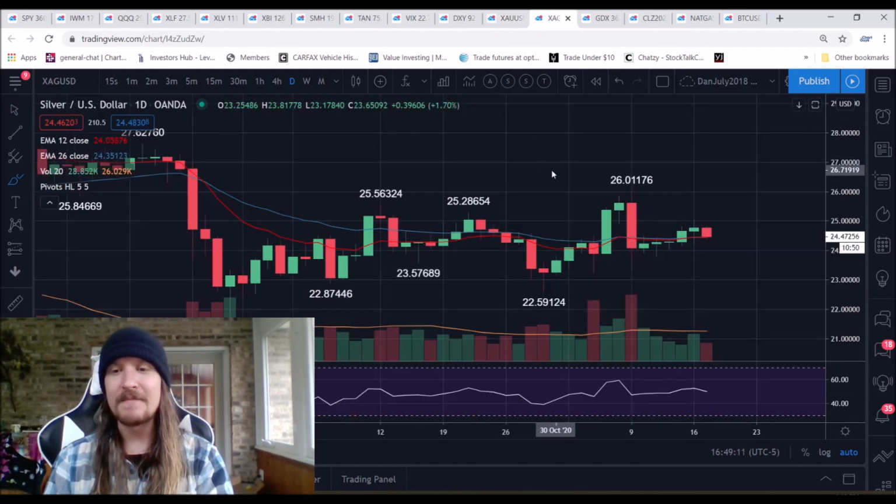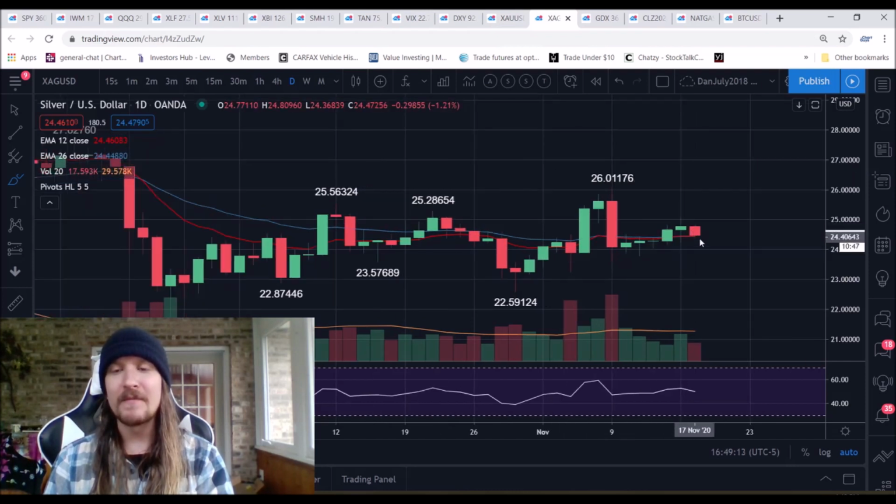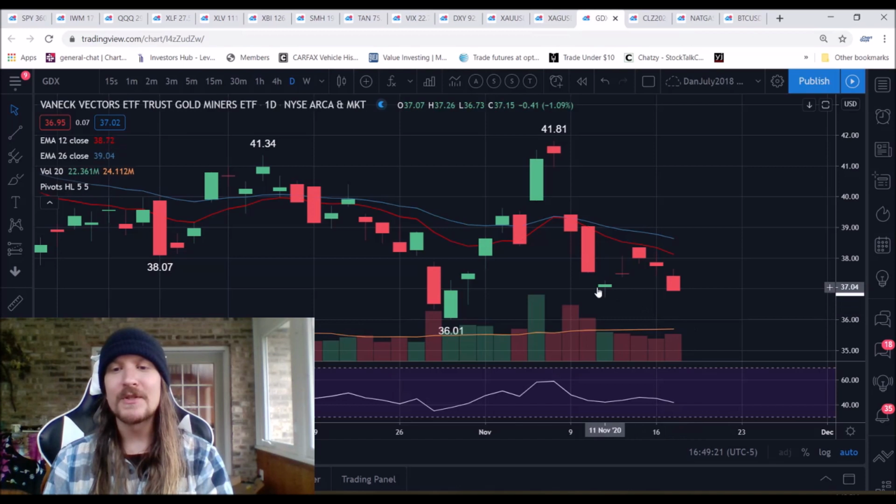And silver's the same thing. Currently an inside bar forming. If it breaks bearish tomorrow, we have to see the bulls ideally hold 23.78 to try and keep these little higher lows going. And miners, right down at the low, 36.73. If that level breaks, the daily downtrend continues.